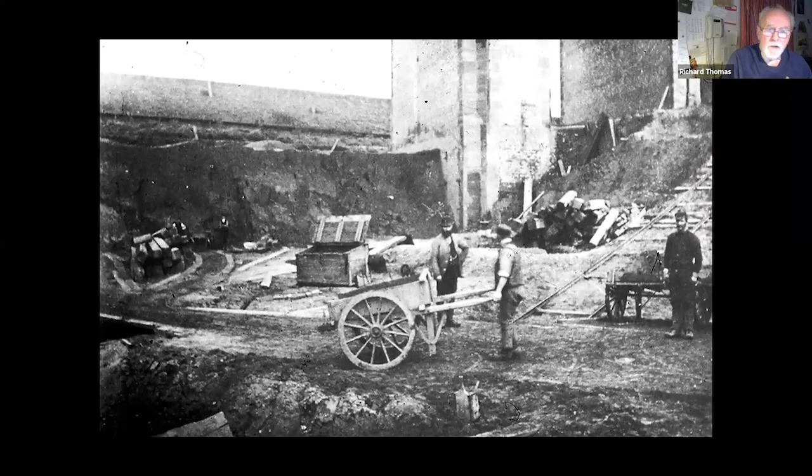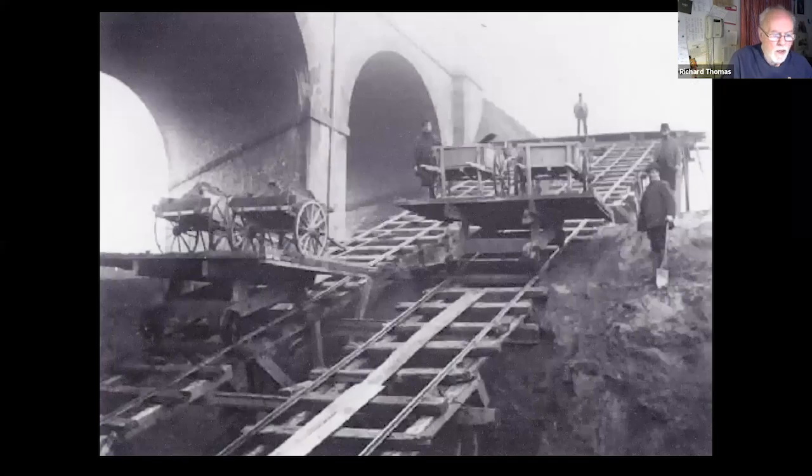And here's another barrow run. It connects the brick factory at Thelwall with the bricklayers requiring bricks at the top of the incline. It's on record that the factory produced 70 million bricks. It was more of a funicular railway.